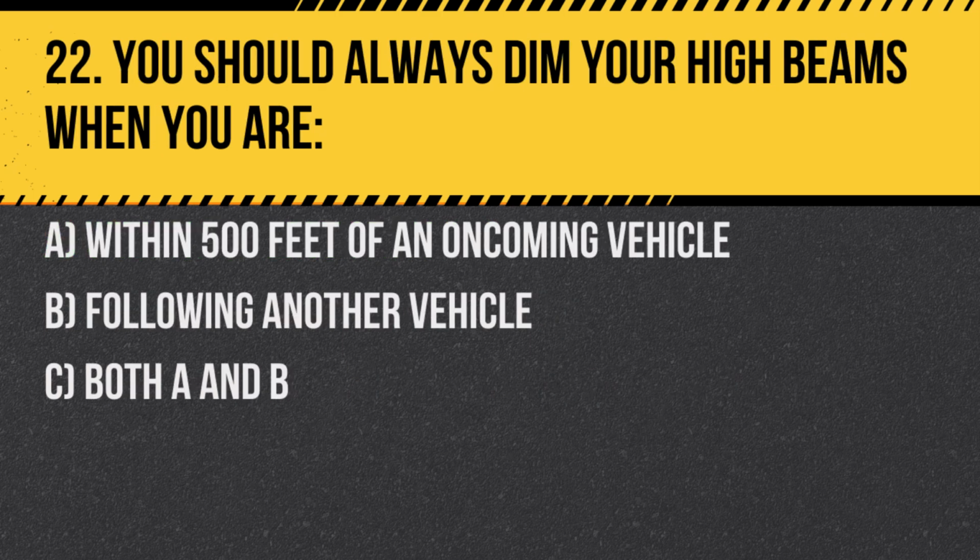Question 22. You should always dim your high beams when you are A. Within 500 feet of an oncoming vehicle. B. Following another vehicle. C. Both A and B. Answer. C. Both A and B. This ensures you don't blind other drivers.